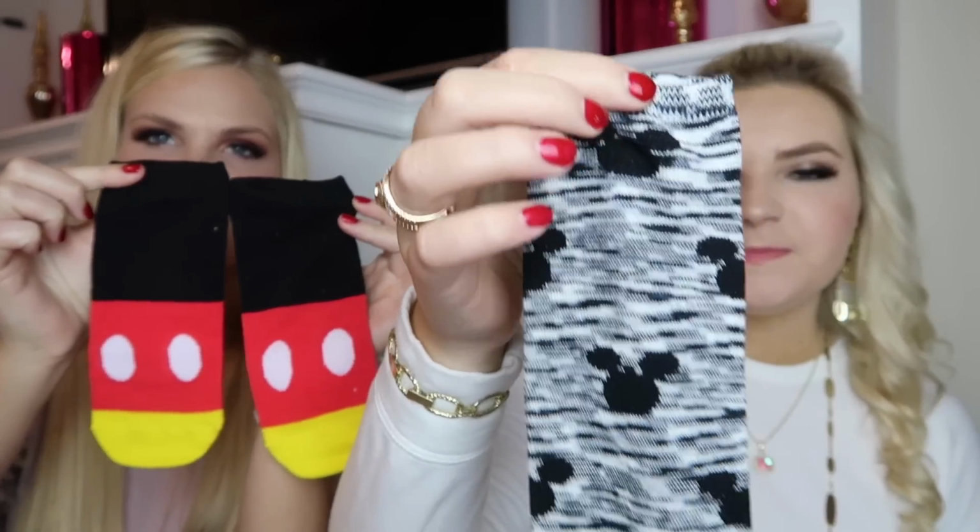So all right, guys. Comment down below which pair is your favorite. Kortney, which pair is your favorite? I like the outfit. Oh, there's your one. This is my favorite. Okay, well then I like the zebra ones that just have the hidden Mickeys on them.